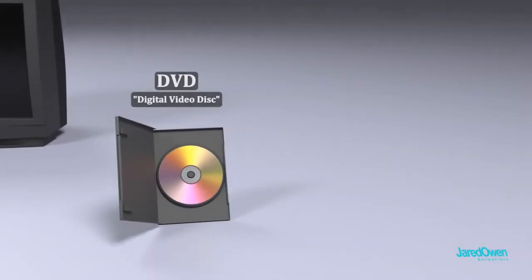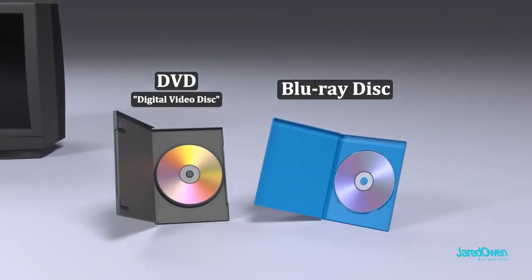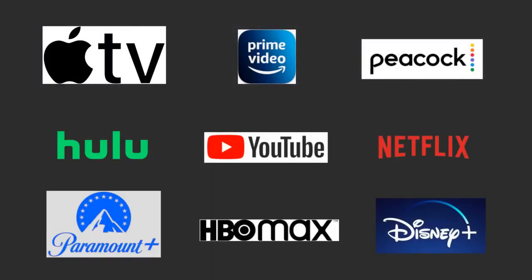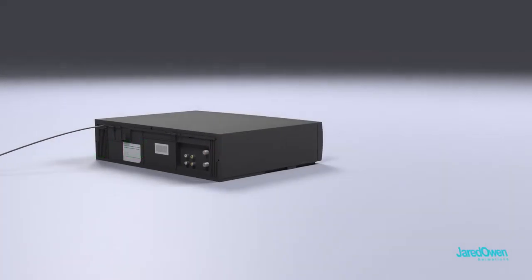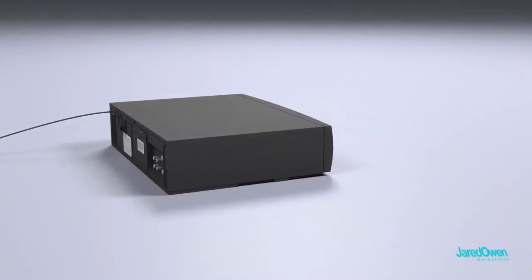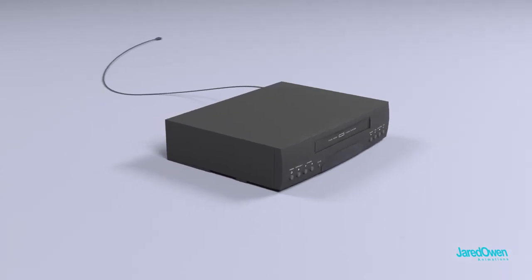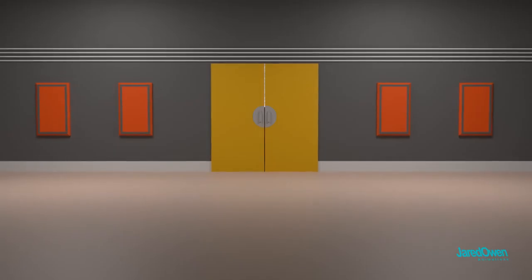Nowadays, there's DVDs and Blu-ray. But why use these when you can just stream everything off the internet? The VCR is probably not going to make a comeback, but to me, this is still a fascinating piece of technology. To really understand it, we need a little bit of background.